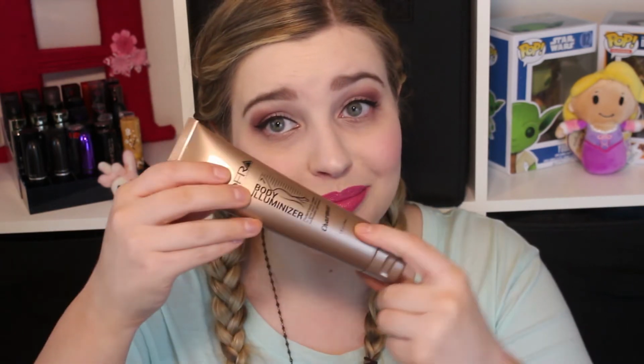This is the Ofra Body Illuminizer, and it's a radiant body cream. I don't know if it's in the shade Charmer, but it says Charmer right there. It's a good size, but it's just not something I'm necessarily gonna use. It says radiant body cream to give your skin a sun-kissed glimmer. So I'm gonna show you what it looks like. You're supposed to put it on your arms or on your legs.